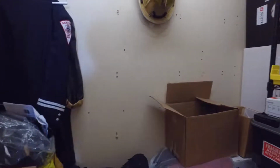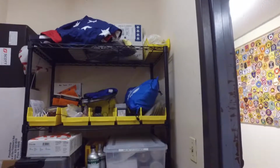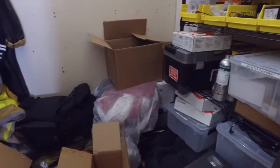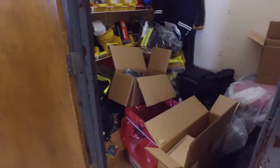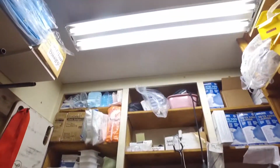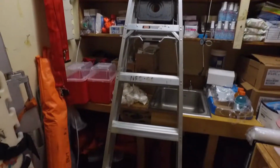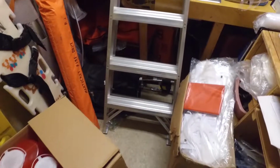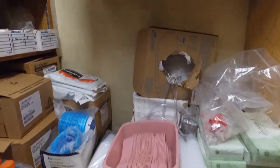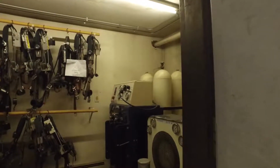Storage in the station is at a premium as well. This closet's used for emergency equipment, spare supplies, for protection equipment, as well as our community sharps program. The EMS room with supplies for our ambulance is full as well. If we hope to go ALS, we'll need much more space to keep a lot more supplies to provide the service to the town and the community.